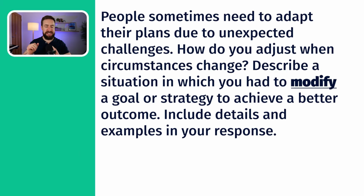So let's look at a speaking sample question as an example. So you can see that we've got an underlined word. Let's read through the question and we'll think about that underlined word. So, people need to adapt their plans due to unexpected challenges. How do you adjust when circumstances change? Describe a situation in which you had to modify a goal or strategy to achieve a better outcome. Include details and examples in your response.